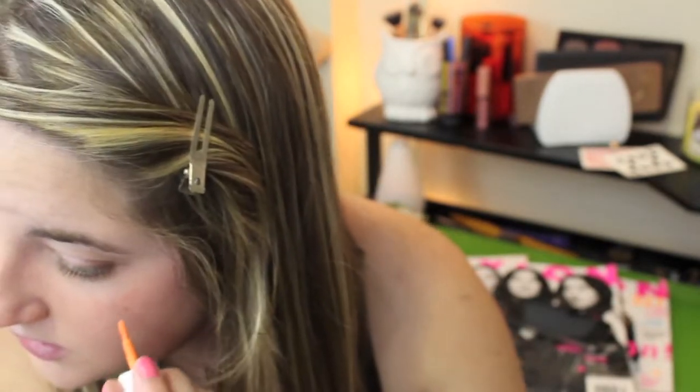There's just something about cream products in the heat. They just work better, I think. I prefer to wear cream products in the summer than I do in the fall and winter, just because you are sweating. I probably will be sweating at this show.